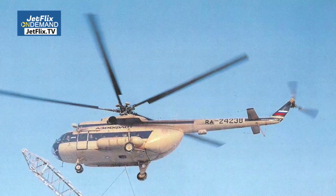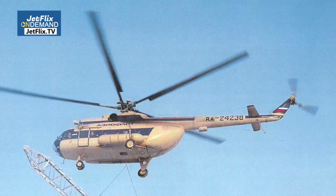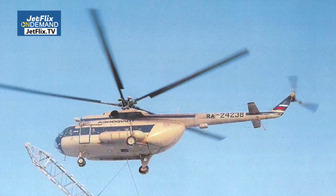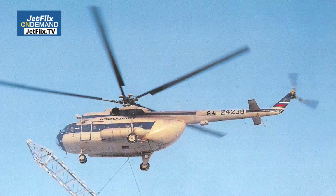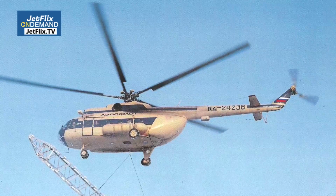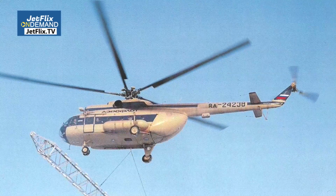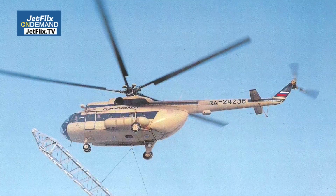With over 17,000 examples built since 1961, the Mil-8 holds the distinction of being the world's most produced helicopter. The Mil-8 was designed by Mikhail Mil, and it was originally designed as an airborne command post, an armed gunship, and a reconnaissance platform. It's also used for personnel transport, and it's used today in over 50 countries in both civilian and military roles.